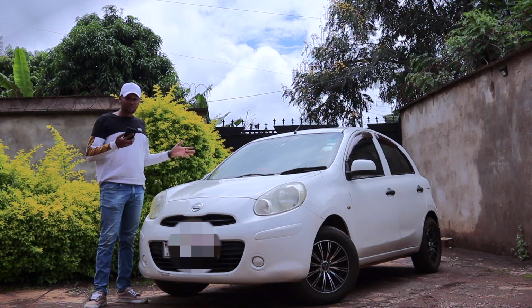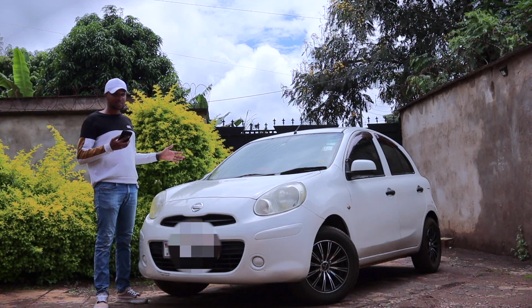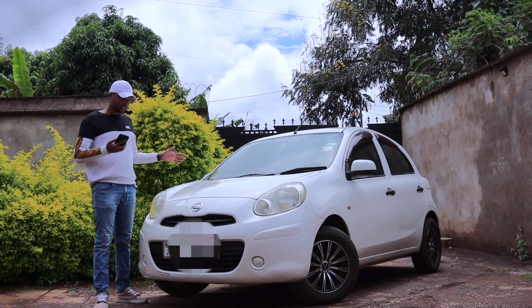This is the 2012 Nissan March, and this is a proper daily.